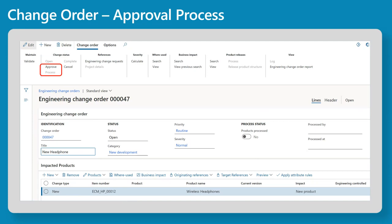And if a product owner group is specified, then users who belong to that product owner group will be able to approve, process, and release the product in the change order. We will also see the validate and approval process in detail in the demo.